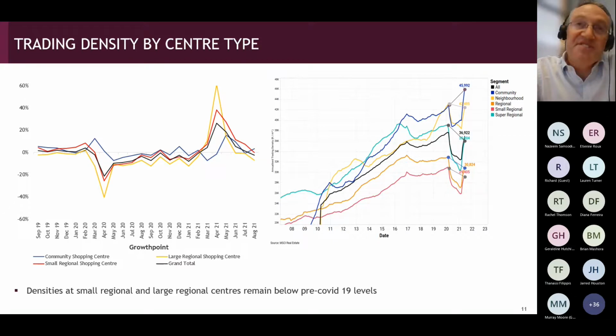You'll see that in March 21, definitely with community centres, and that's the blue line that we're looking at, there was panic buying. Very clearly evident, specifically in small regional but mostly in our community shopping centres. And then what you saw is that community shopping centres, while they had a slight decline, started from about October to trend positive.